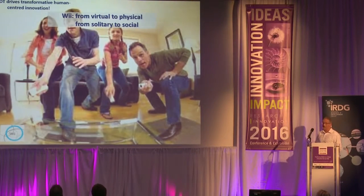The Wii. Most people will have heard of the Wii. And it was truly transformative and very successful for Nintendo. They, of course, were in a race, a technology race for a long time. Nintendo, with Microsoft Xbox and Sony PlayStation.